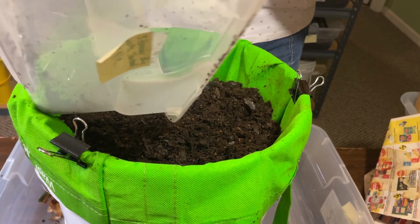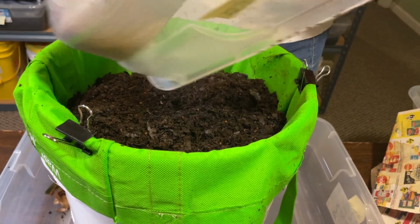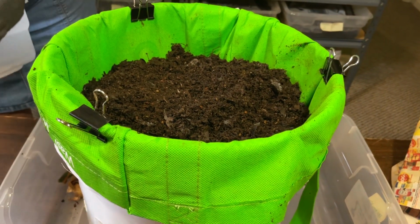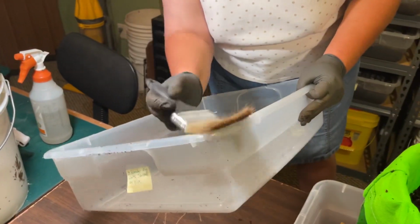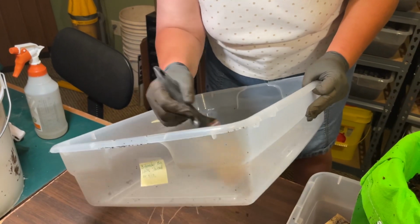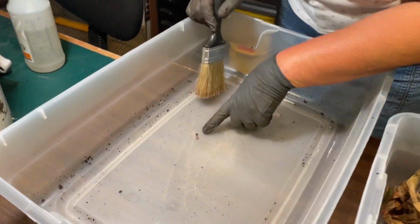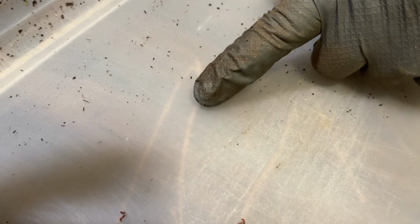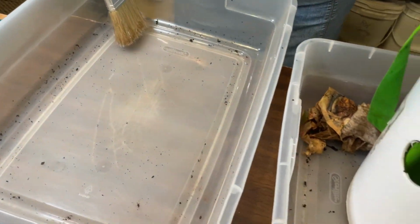All right. Okay. Just one more minute. Switch hands here. It's easier to get this opposite corner. And you've got to spend a little time cleaning your bins when you're using a work bin, because these little, see right here, these little worms just like to cling to the plastic. And we want to make sure we get everybody that we can.